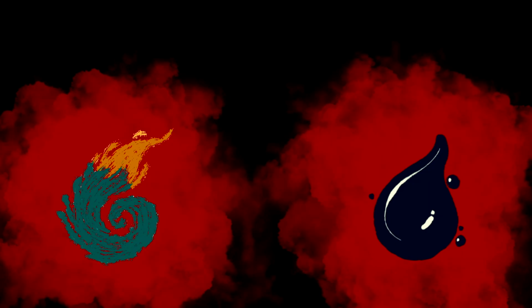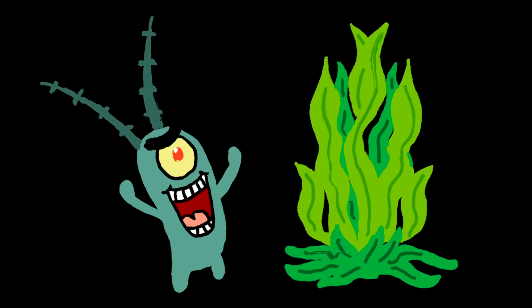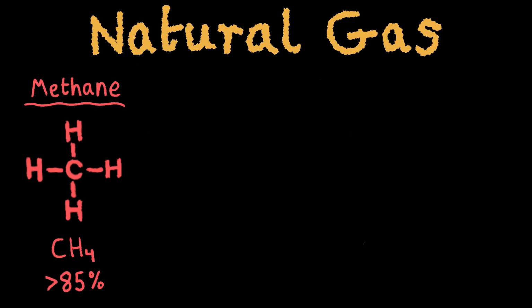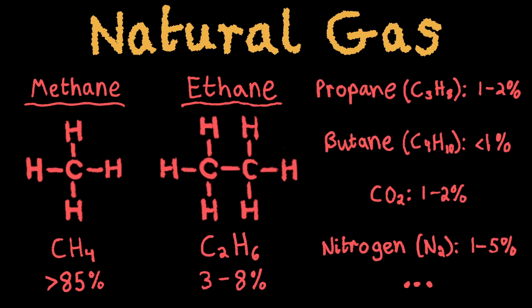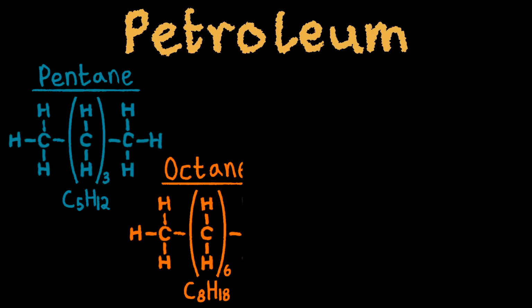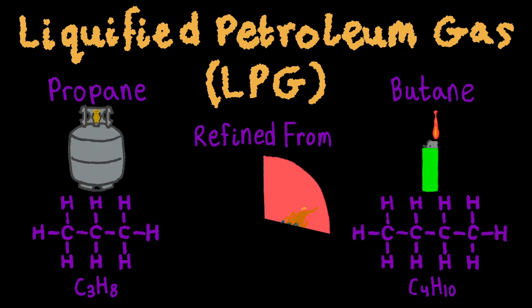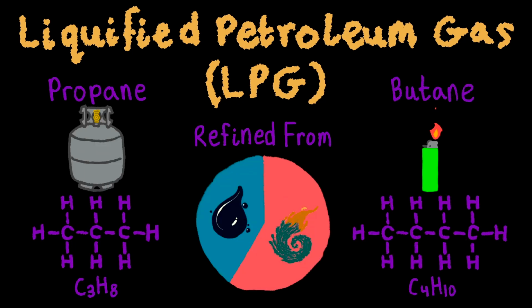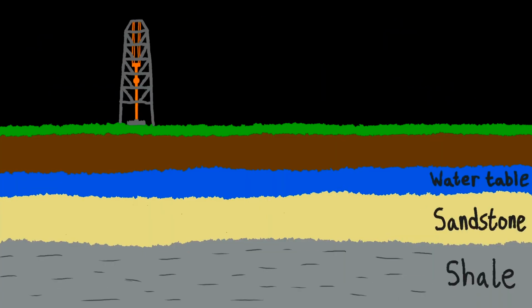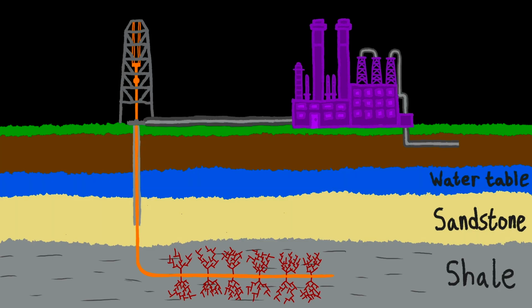Natural gas and petroleum are hydrocarbons formed over millions of years through heat and pressure, similar to coal, but stem from ancient marine organisms like plankton and algae. Natural gas is pretty much just methane with trace amounts of other molecules, whereas petroleum, also known as crude oil, is a liquid mixture ranging from pentane to heavier hydrocarbons. Liquefied petroleum gases propane and butane fall somewhere in between, existing as gases at ambient temperature but easily liquefied under pressure.